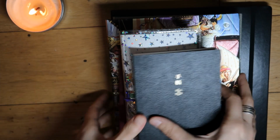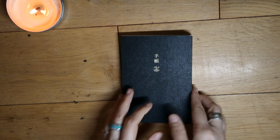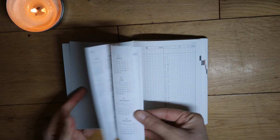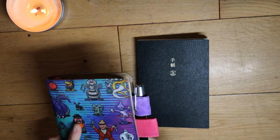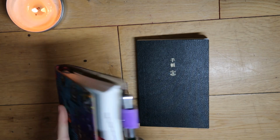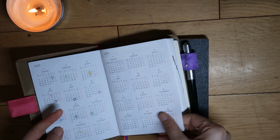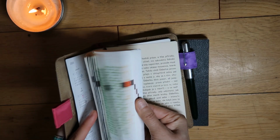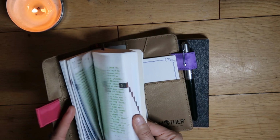So the first one that we're going to be looking at is the A6 English planner from Hobonichi, and I'm going to be using this as my daily journal. This is actually the third year that I'm going to be using one of these. I started in 2019 and then I also had one in 2020, which I'm now just about completing. I basically just use this to log my thoughts and things that I'm worrying about and try to find solutions to problems on a daily basis.